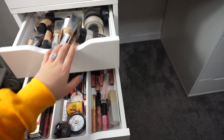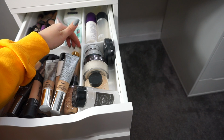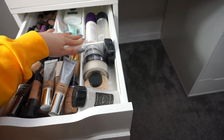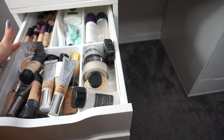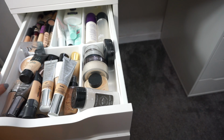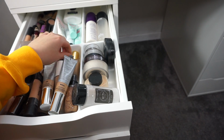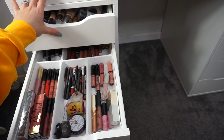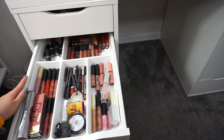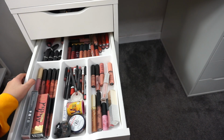Oh, and by the way, these dividers are also from IKEA, and I will also list them down below. I love them because they were pretty cheap and they fit perfectly in here. I just had to cut a little bit of the sides so that it would fit, but it was really easy to do, and it fits perfectly. It doesn't slide around and it's just perfect. But as I was saying, this is my lip drawer.